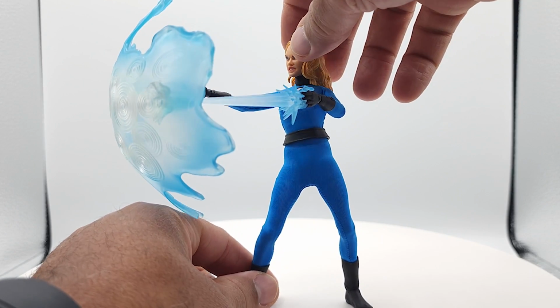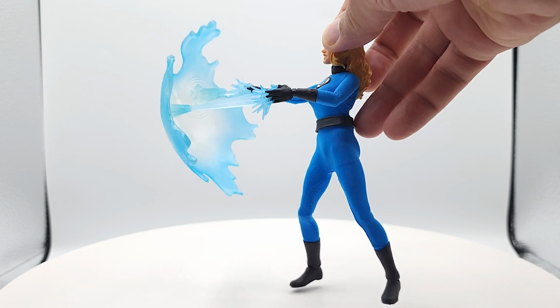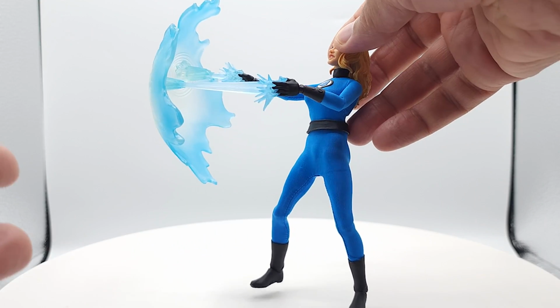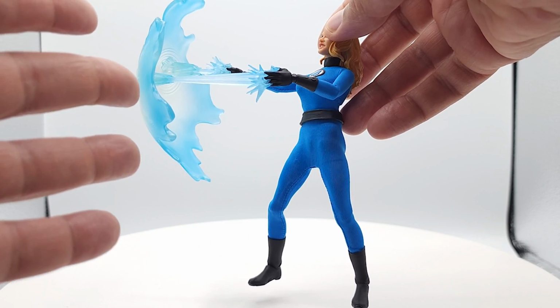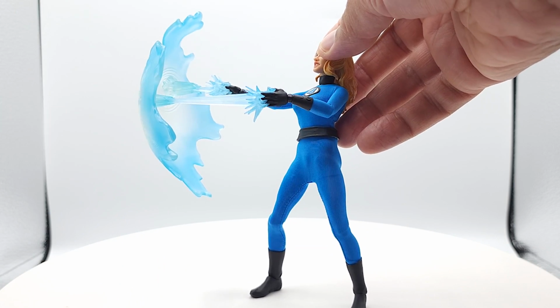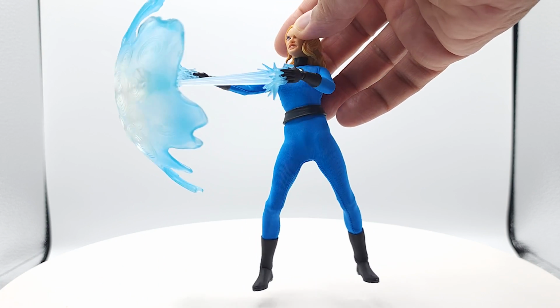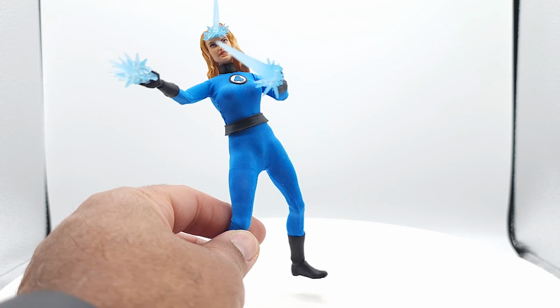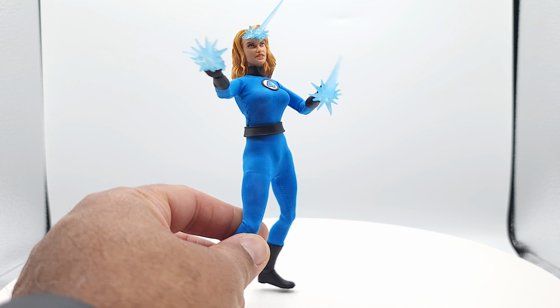The way they did these accessories, really good. These things are secure in her hand. It looks awesome. It doesn't look like a crutch. A lot of times when I do stuff like this, you can tell, oh, well, they just did this, so it'll hold up. But it really looks like she's using her powers. I think that's awesome. This projection piece for her forehead attaches by a magnet, which I think is dope. Hasbro should take note of that.